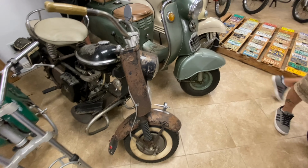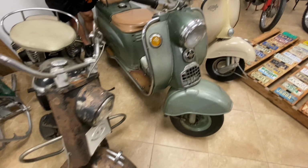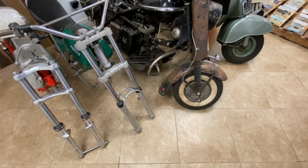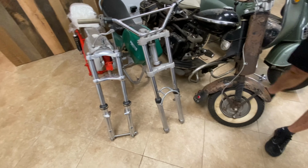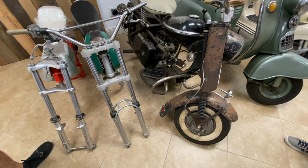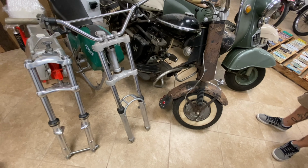So you've got the Italians, the Japanese, and the Americans. Yeah, this thing is wild looking too. This is a Penton that was done by one of the few guys that was a Penton factory racer and then a KTM factory racer. Oh. The rest of this bike is 100% new old stock. Wow. He was going to build that. Oh, this is the other one.